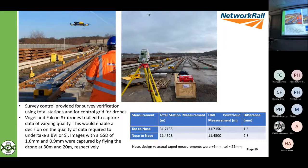We had the Vogel and a Falcon 8 drones. So we had two drones we were trialling to capture the data, of varying quality and also varying in the number of images they could take and the height at which they can fly. So we adjusted the height from 40 metres to 20 metres, and we did one at 5 and 2 metres to see if the accuracy varied from that. So then we could look at the decision on the quality of the data to undertake a BVI or the supervisory inspection.